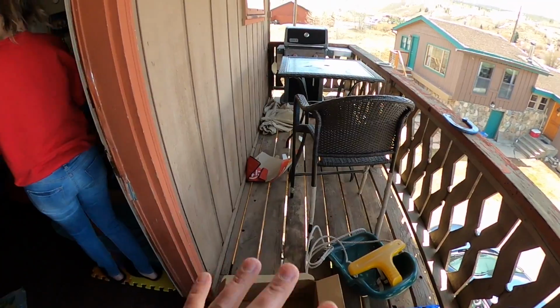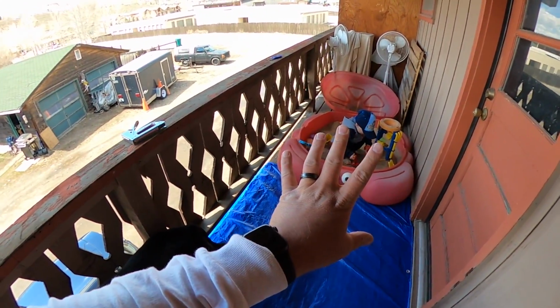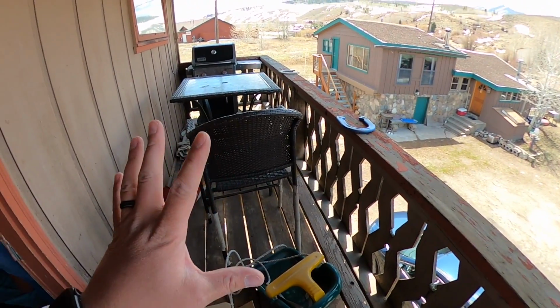Next project for another day, the adult side of the deck. Roman side? Our side. Alright, we gotta get to Tomie's though, because we're gonna make some stickers and we're gonna jib this sick little stump. I can't wait.